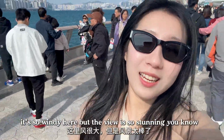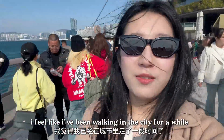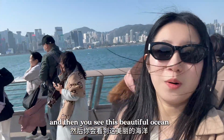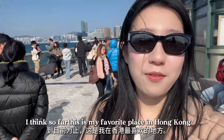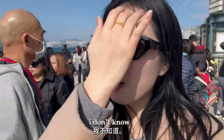It's so windy here, but the view is so stunning. You know, I feel like I've been walking in the city for a while, and then you just walk over a bridge and then you see this beautiful ocean. It's like all the pressure has gone away. I think so far this is my favorite place in Hong Kong. And guys, I think I'm starting to catch a fever. I don't know. I might get COVID though.